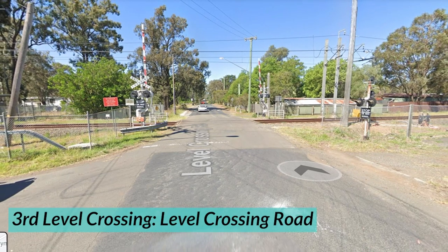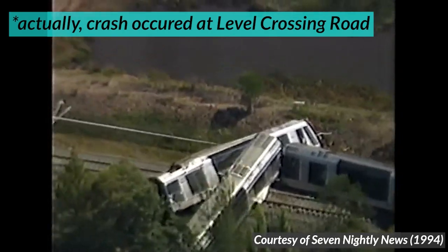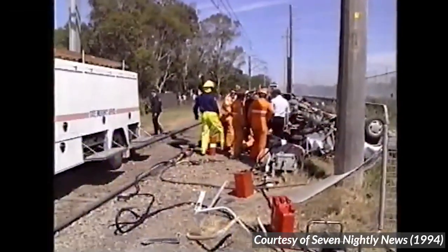It's the third official level crossing on the line. Back in 1994, there was a derailment at this station at the level crossing when a train collided with a Toyota Tarago. Fortunately, no one was killed. Unfortunately, nothing has happened at this station for 30 years since.